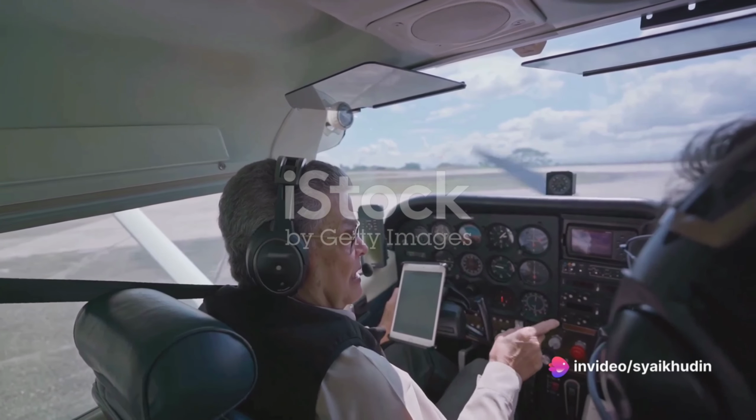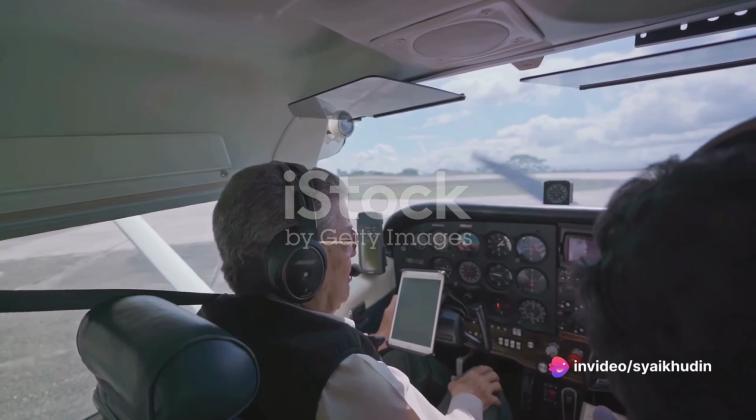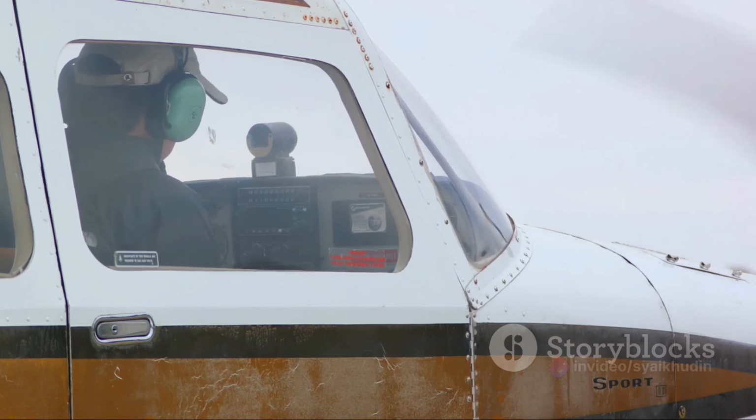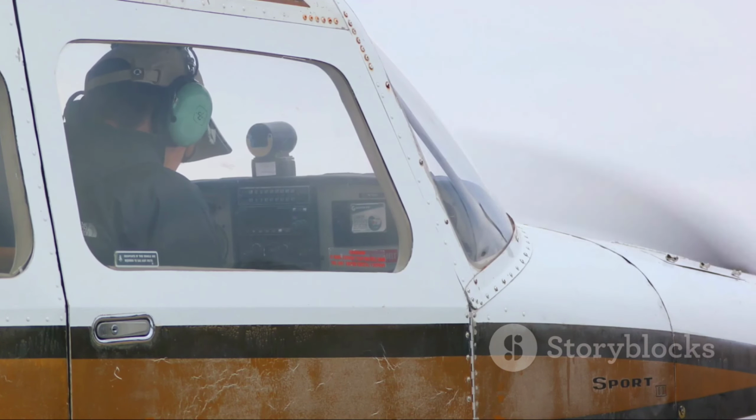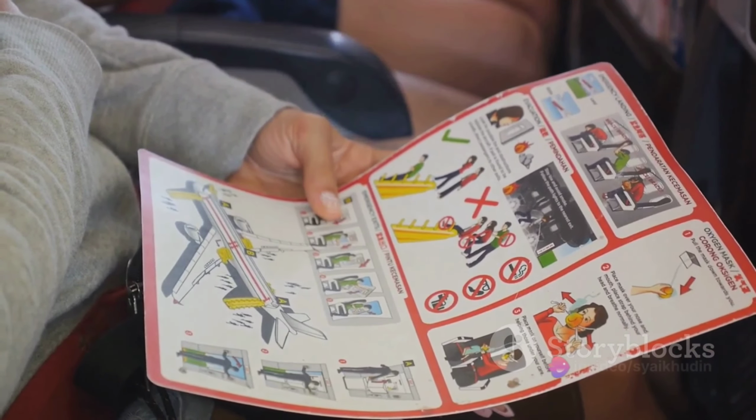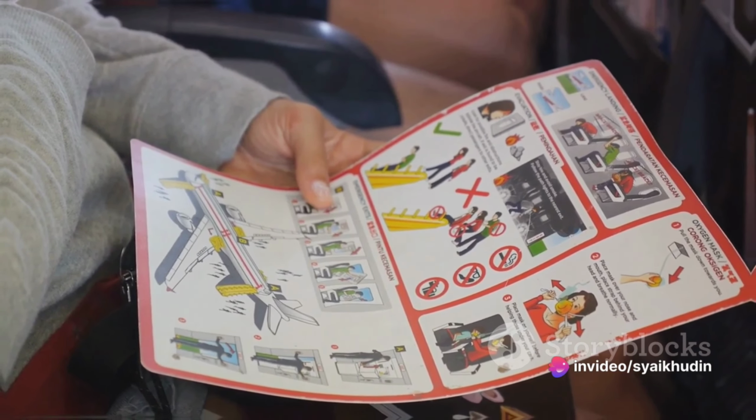In summary, the pre-flight procedures involve a comprehensive external and internal check of the aircraft, a thorough review of the fuel levels, weather conditions and flight plan. These steps are crucial in ensuring the safety and smooth operation of every flight.